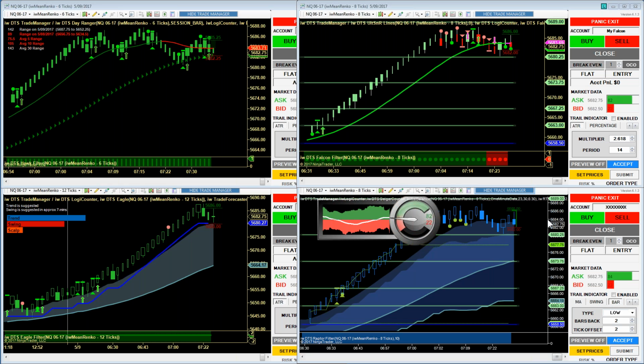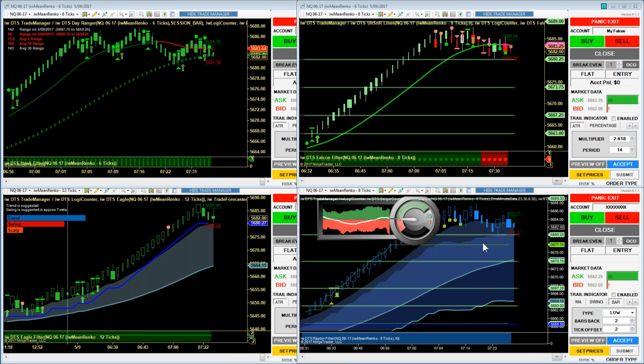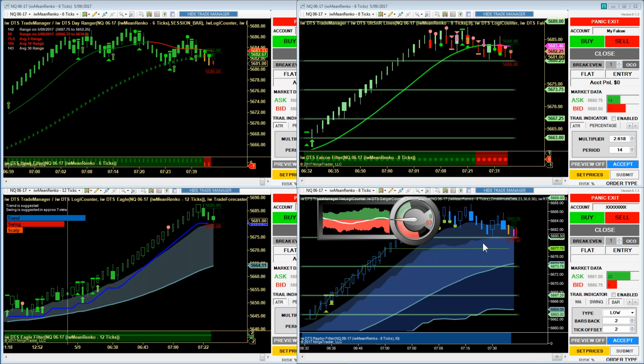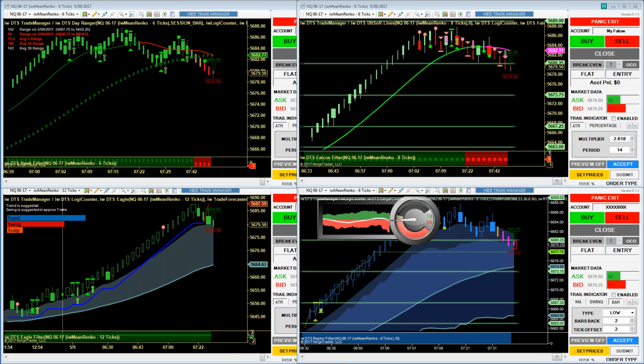Oh my. Still waiting for something to develop here. All right, so we got a very quick trend change signal here in the Falcon. Here's that retrace we've been waiting for all morning as the sellers try to get busy.